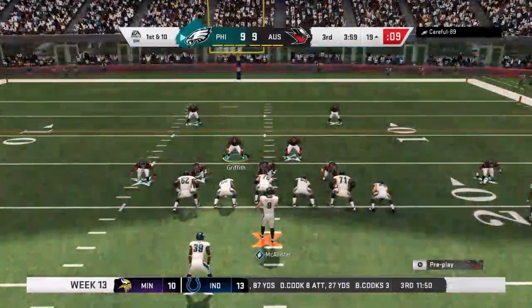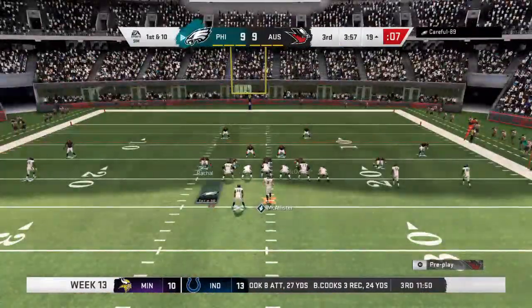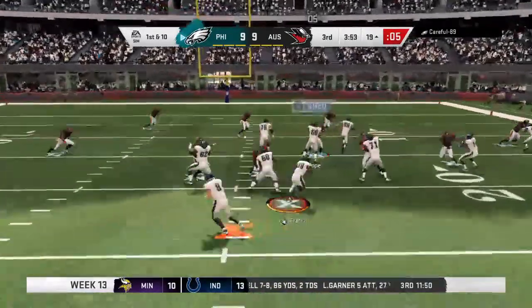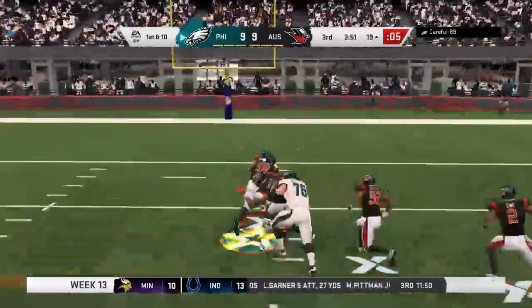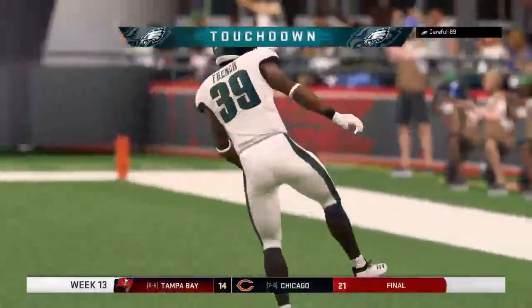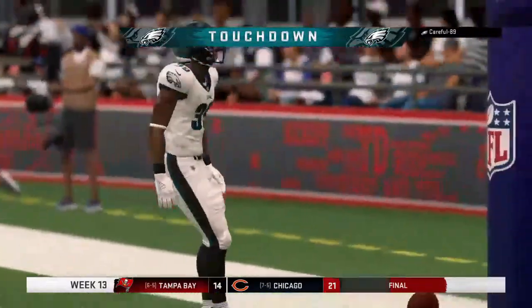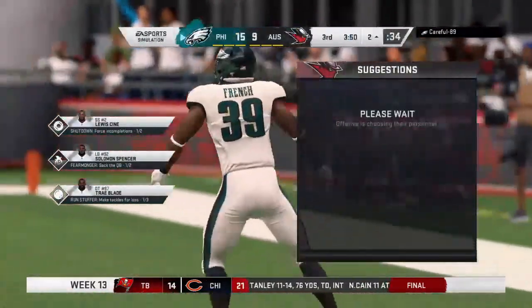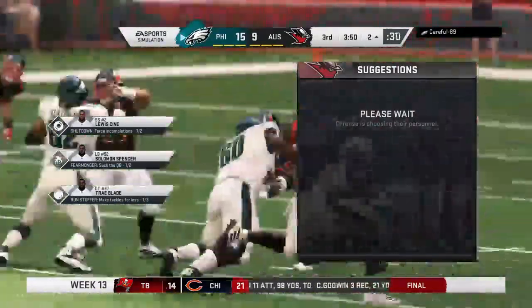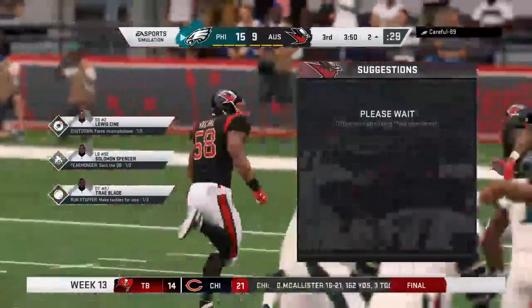On the double. 50 seconds left. Here we go. On 1st down, French. And he'll take it into the end zone for an Eagles touchdown. A great play there. Hitting double digits with his 10th touchdown of the season as his guys are able to regain the lead.